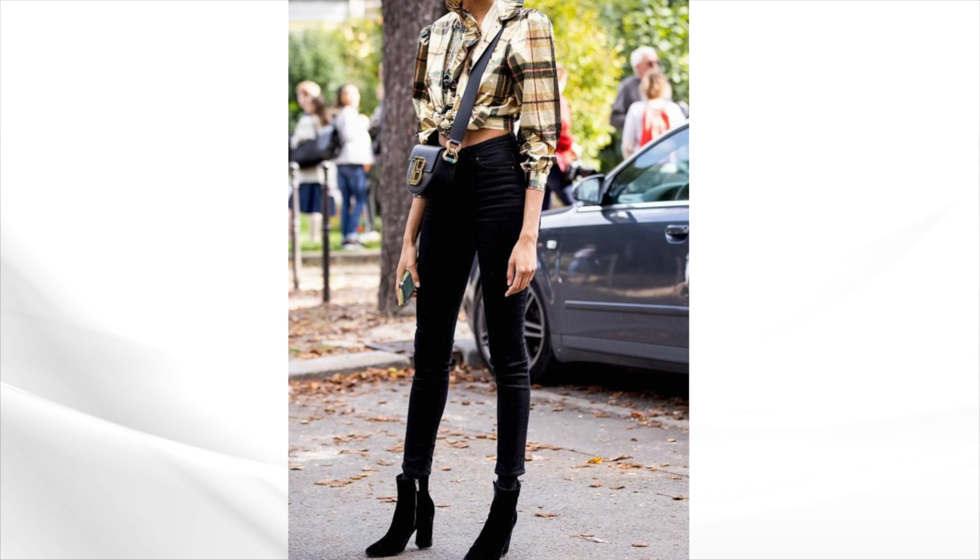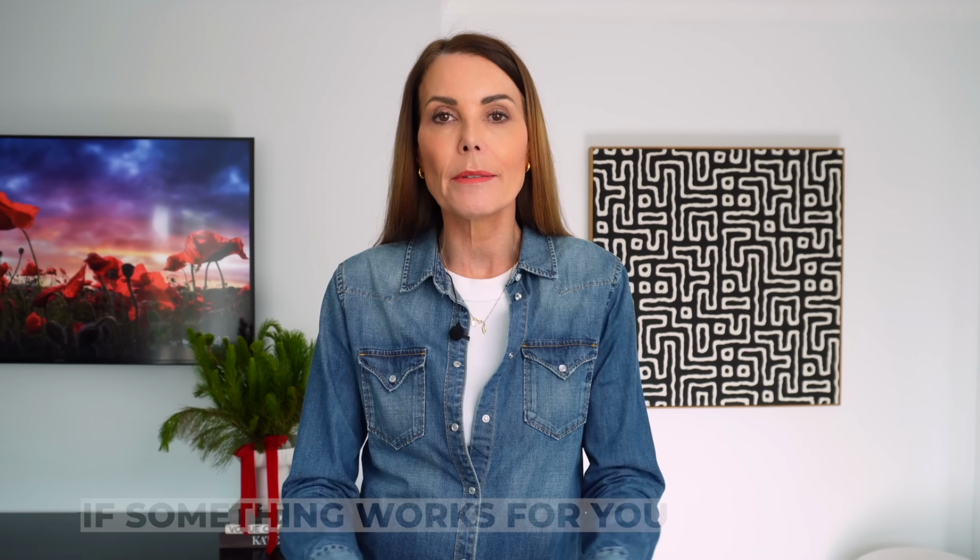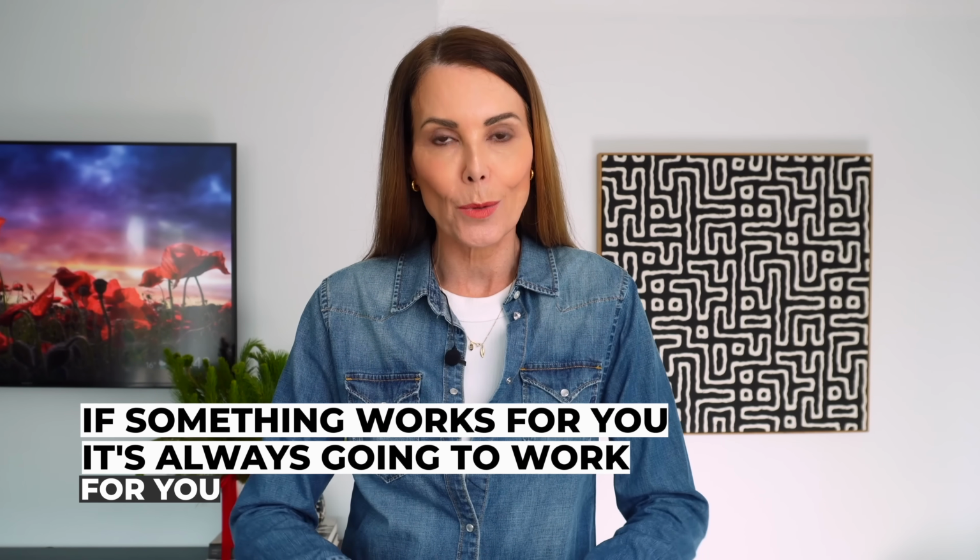But skinny jeans will always be in fashion. They will always be a great piece, a great pant to have in your wardrobe if you like them and they work for you. I think that is the key with trends. Be guided by the trends and be inspired by them, but don't be dictated by the trends. If something works for you, it's always going to work for you.